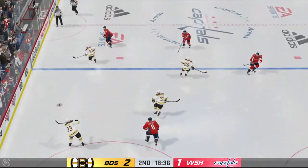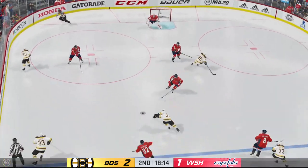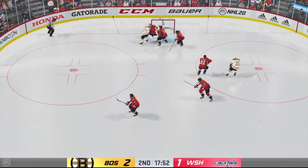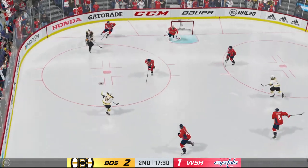Boston's got the puck along the boards. Carries it across the line. Pass back to the point. Here's a chance! And a great save! Save made by the goalie. He's sharp on that one. Nowhere to go for the puck.